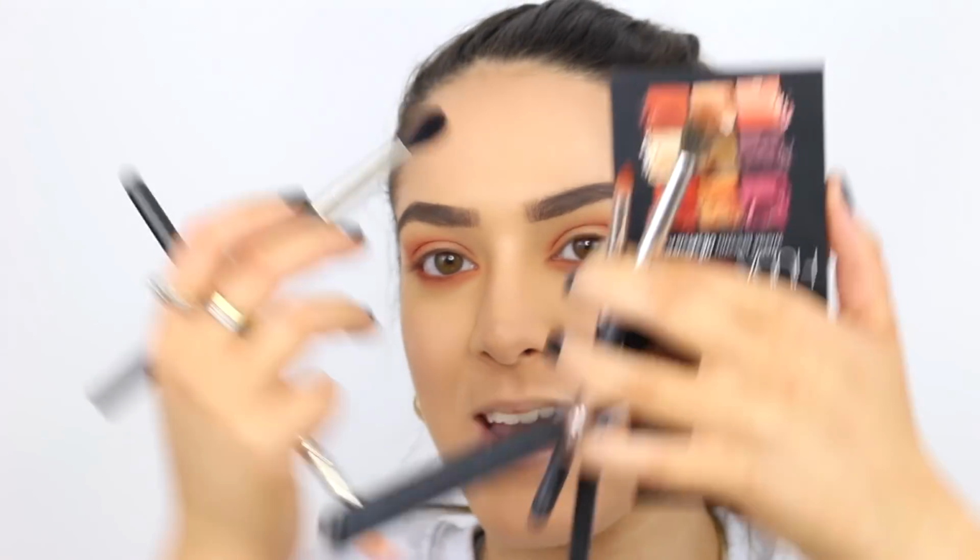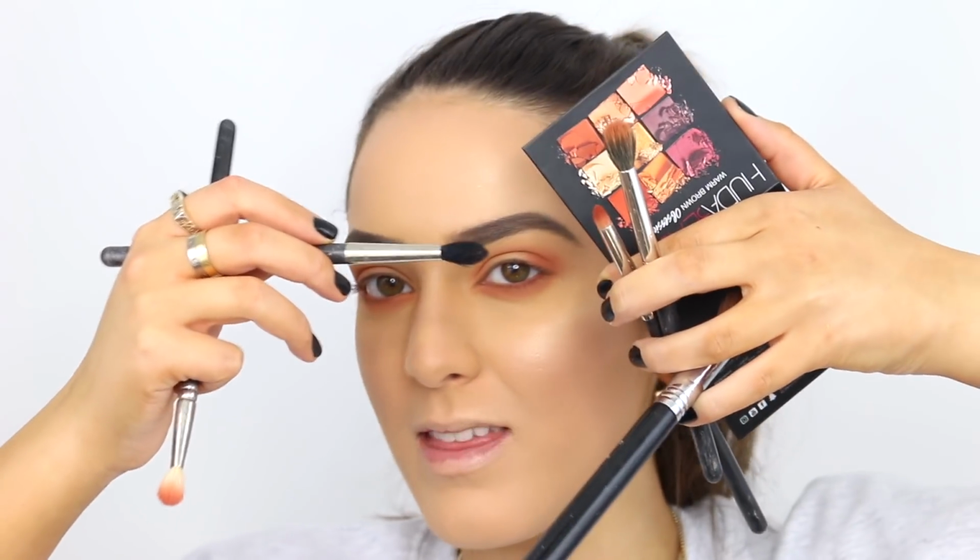I've got like brushes all over my hand. This should be the thumbnail, like this. I think I'm gonna do liner. I'm gonna be brave. I often, when I do a smoky underneath, I don't love to do liner because I find... I don't know. You guys know what I mean? You know when you think something just really doesn't suit you?